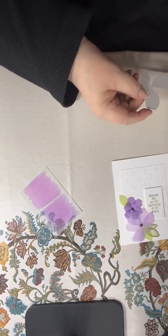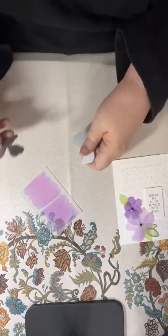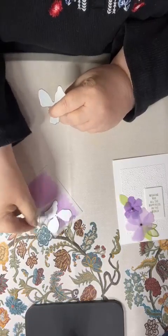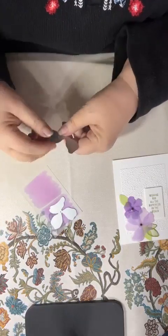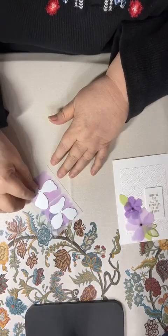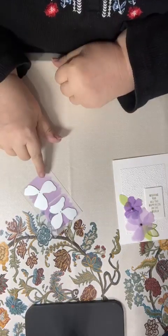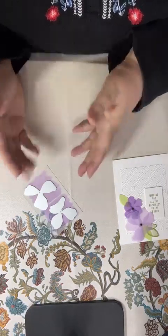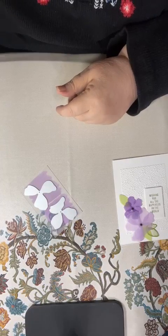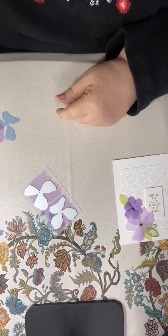Nope, they sure don't. And then what I did for this bigger flower down here that you see is I just took these two pieces and I put them on here so that they would fit properly. There we go. Looks like I have to color that in a little more, which I will. So I just get them on there so that they fit, and then I run them through my die cutting machine.